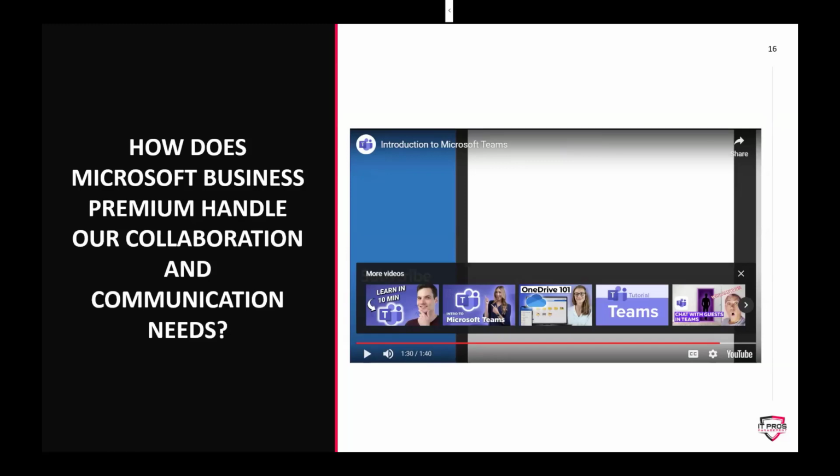If you notice also in the video, they were chatting back and forth. That's kind of how a modern environment works where the communication flows freely. You can segregate individual teams or groups of people into a separate channel, to a separate team, so that you can have communications within that organization, within that group of people.